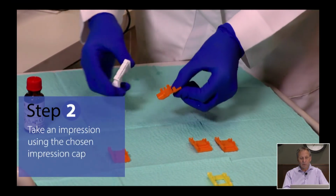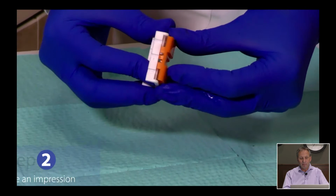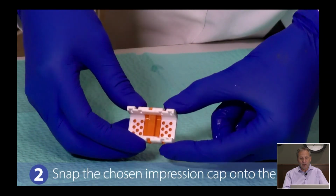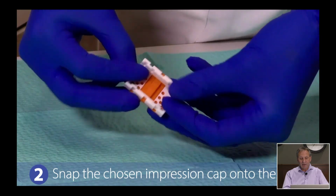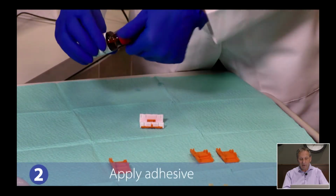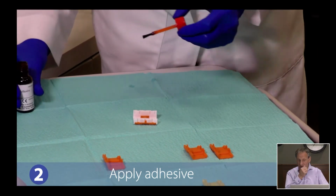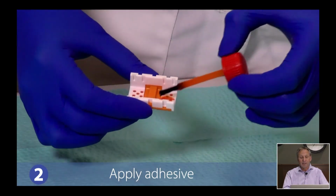All right, so once you've done that, then you snap that component part to the tray or the frame, whatever you want to call it. Not necessary to put adhesive in there necessarily, but we always do. It does hold the impression material because it's a fairly short tray, helps hold the impression material in place.